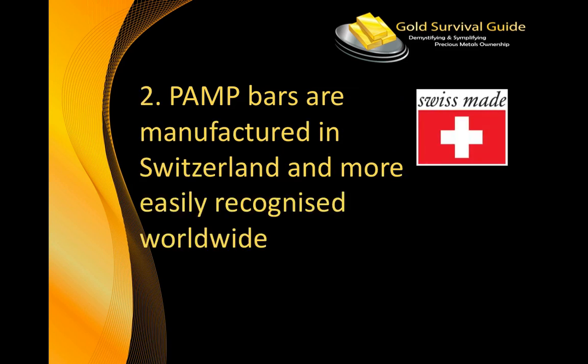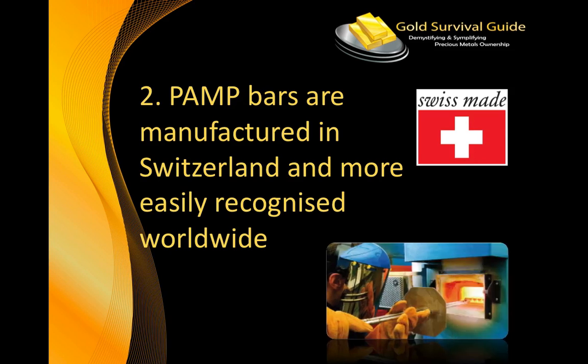So next up, we have that PAMP bars are manufactured in Switzerland, and they're much more easily recognised worldwide. In fact, PAMP is more than half the world market for gold bullion bars weighing less than 50 grams, and has gained a reputation as one of the world's premier gold refiners, and so an instantly recognisable and respected worldwide brand. So PAMP gold and silver bars are well recognised and easily resold worldwide, be it Europe, USA or even Asia, generally without the need to be assayed.